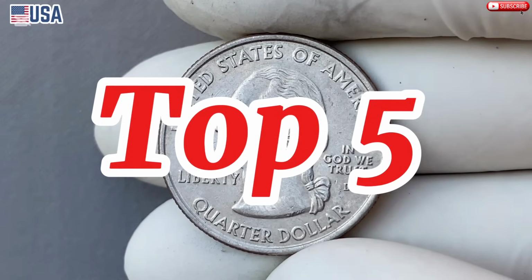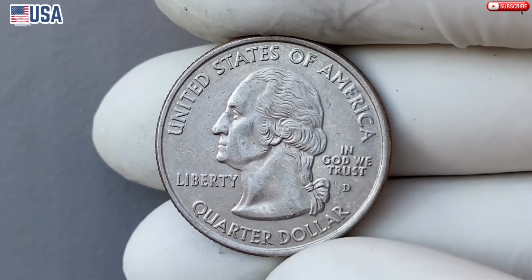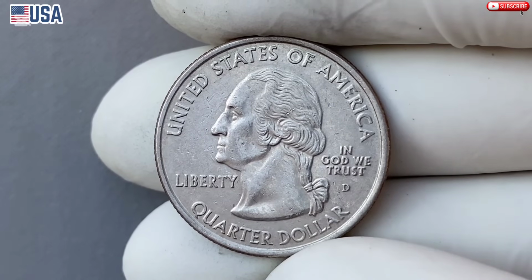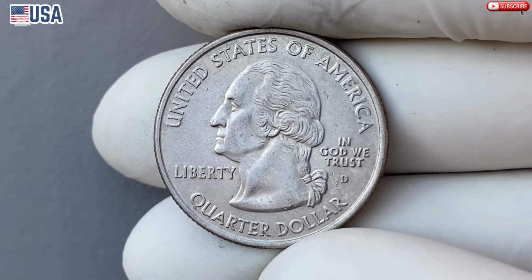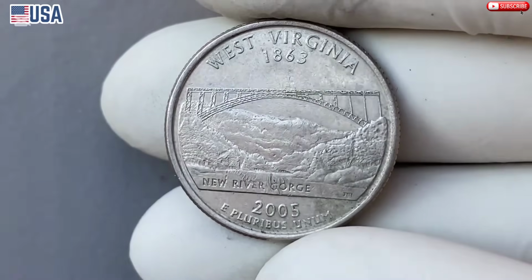Top 5. We're talking about a coin that millions of people have held, spent, or completely overlooked, but a select few versions of it have become extremely rare, highly collectible, and incredibly valuable. I'm talking about the 2005 West Virginia State Quarter Dollar. At first glance, it looks just like any other coin in the 50 State Quarters program.